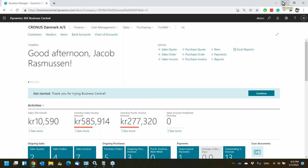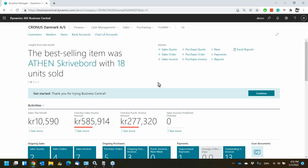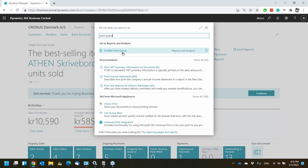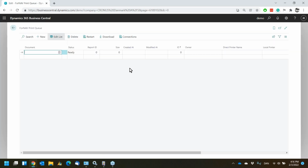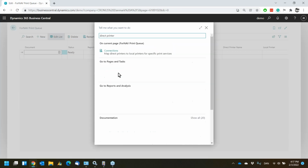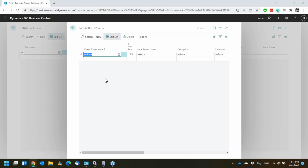Okay, so let's start out in BC. The way this works basically is that when we do a print in BC, we want it to end up in a print queue, and for that we have defined a print queue inside BC. The print queue is simply a table in BC that holds the document we want to print and some properties for the document, such as who created it, when it was created, and where we want it to go. So once we do a print, we want to be able to see the print in here. So which printer should we print to inside BC when we want something to go to the print queue? And in order to control this, we have something called direct printers in here. And in here, I can define a direct printer. In this case, I will call it my PDF.